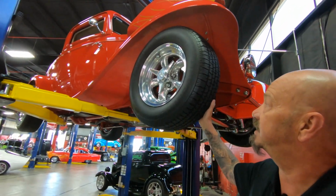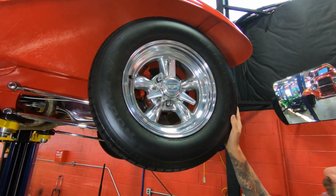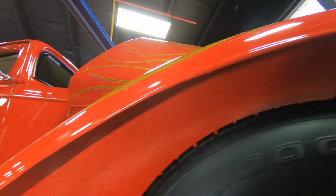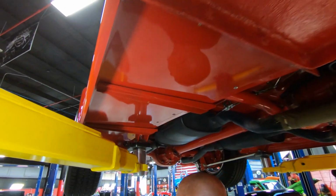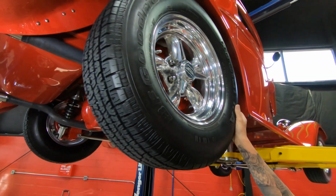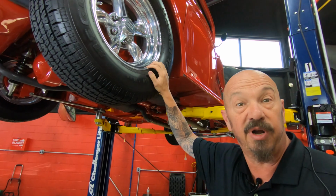We got BFGs on the tires. Got some good looking knockoffs on those aluminum wheels, looking sweet. This is American Racing right there. And let's see if I can see the size. 205/70/14s. Now the front fenders are fiberglass. We got metal reinforcements here holding them up. Like I told you earlier, the running boards are steel. And the rear fenders are also fiberglass. Now out back here, again, BFGs, and these are 235/70/15s on the same good looking wheels. Well, let's lower this baby down and take a look at that 351 under the hood.